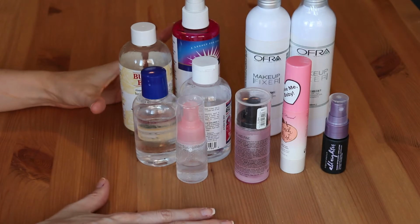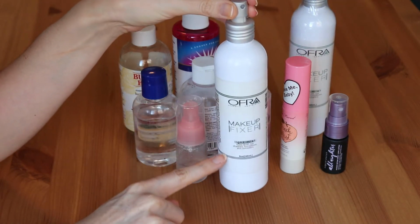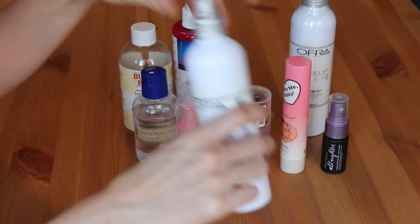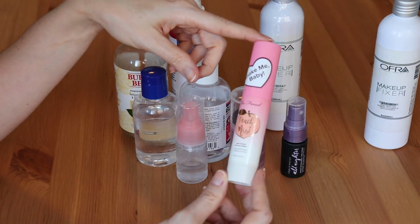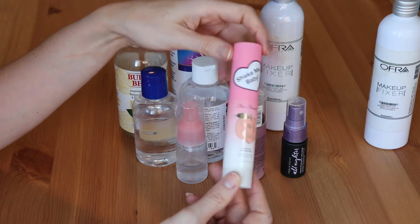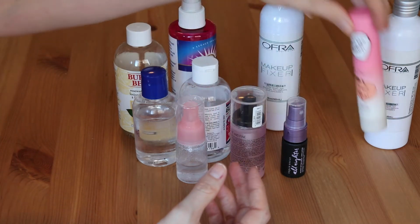Okay, these are my setting sprays, and this one is open. It's about, I imagine, a little less than halfway done. So I think this will be one that I focus on using up in 2020. So that's staying. I'll put that over here. This one here is unopened, but because it's a mini size, and it's supposed to be mattifying, I kind of want to try this in the summer. So I'm going to let myself keep this because even if I don't finish it, it's so small that I wouldn't mind bringing it home.